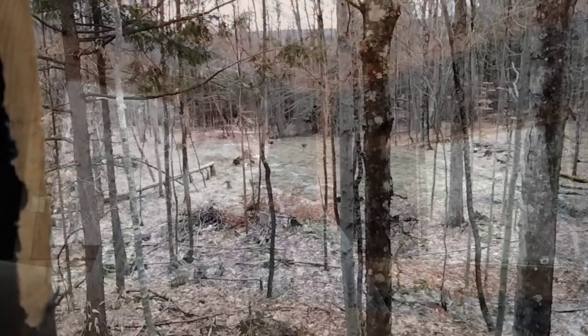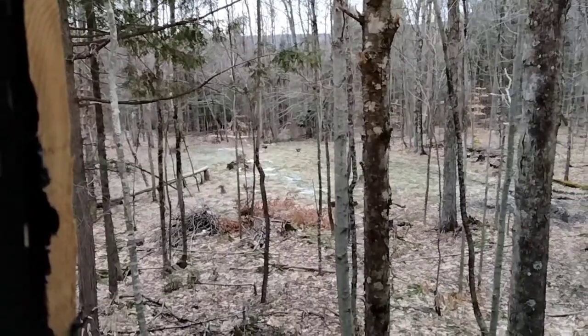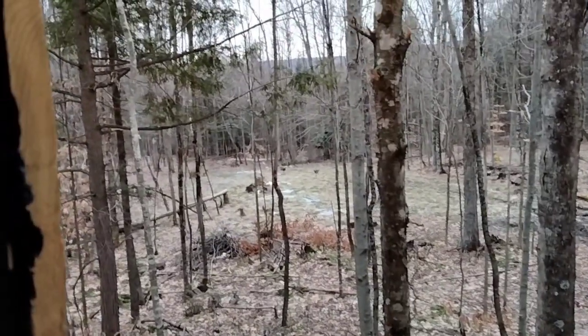Okay, one thing nice about these little shacks, I can take my coat off once I get the heater fired up. Warms up nice in here, and I'll sit and have a comfortable hunt.